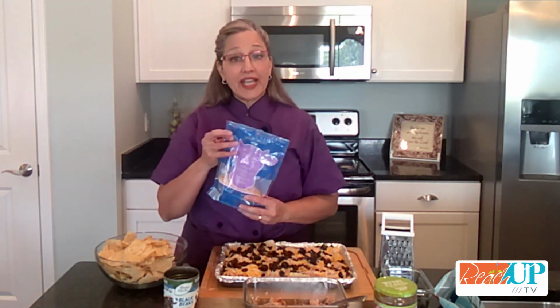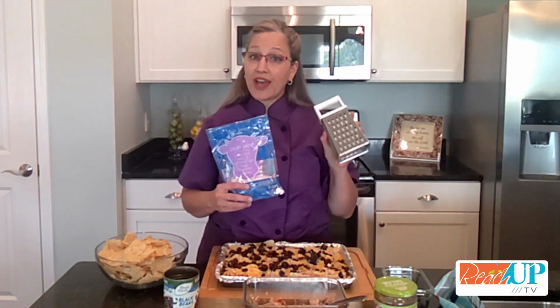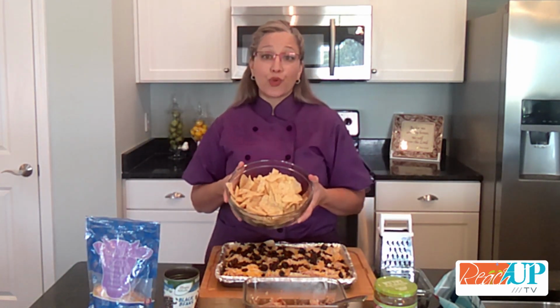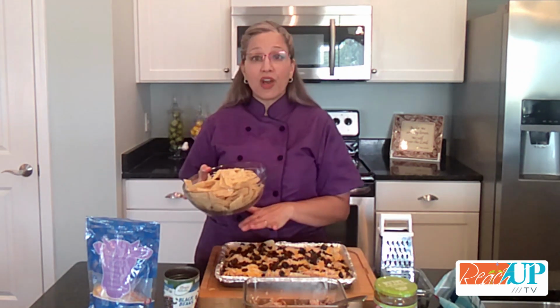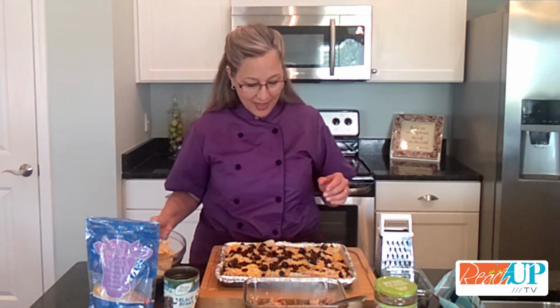You'll need about 3 cups of shredded cheese. You can either buy it pre-shredded or if you have a grater, you can grate your own. And then the most important ingredient is going to be tortillas. I use the restaurant style, the larger ones, not the scoops, so it'll cover the bottom of the pan and there won't be any empty spaces.